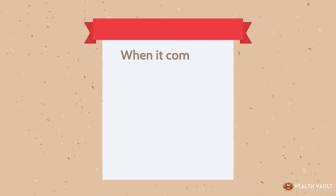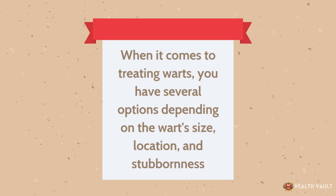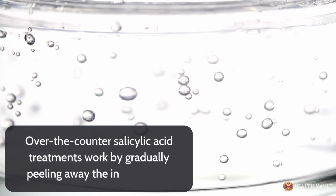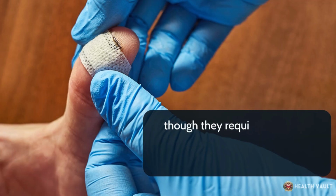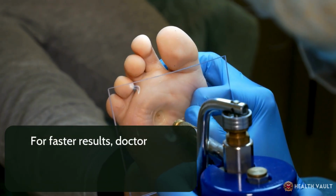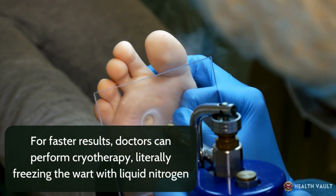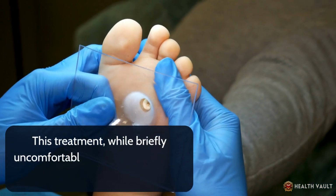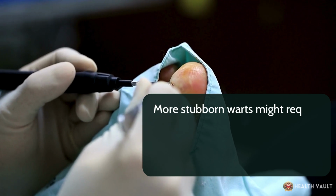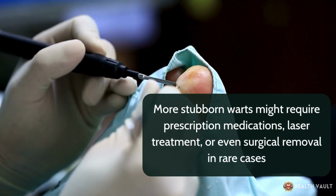Treatment for warts. When it comes to treating warts, you have several options depending on the wart's size, location, and stubbornness. Over-the-counter salicylic acid treatments work by gradually peeling away the infected skin, though they require consistent application over several weeks or months. For faster results, doctors can perform cryotherapy, literally freezing the wart with liquid nitrogen. This treatment, while briefly uncomfortable, effectively destroys the infected tissue. More stubborn warts might require prescription medications, laser treatment, or even surgical removal in rare cases.